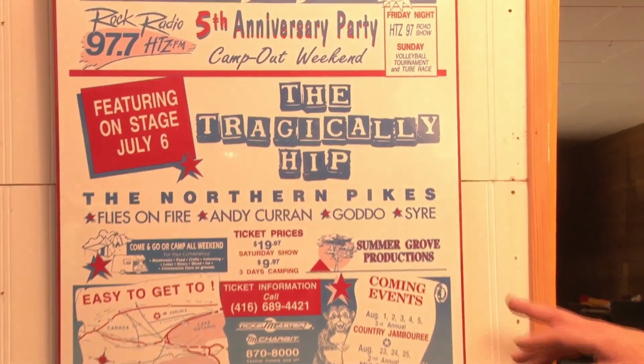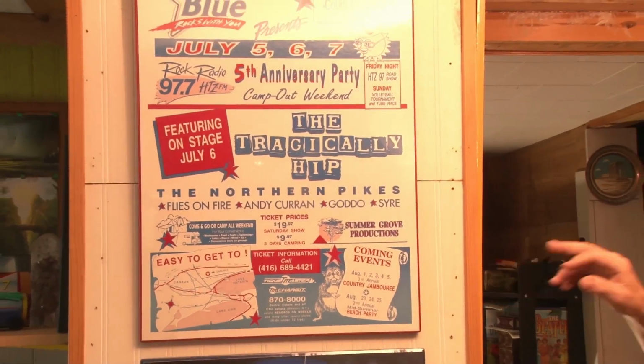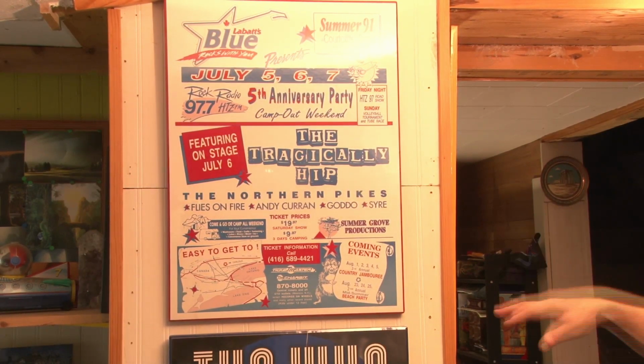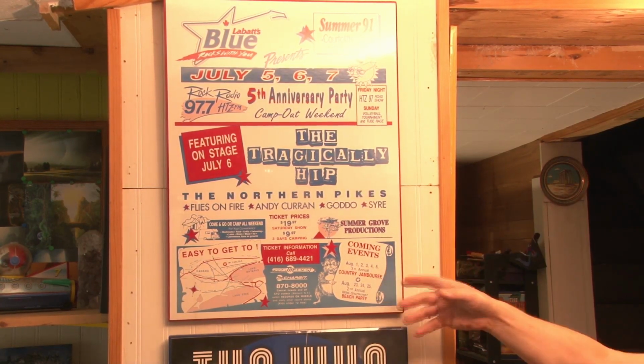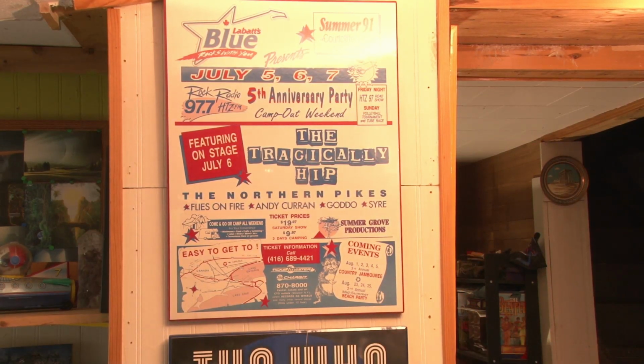So this is the Tragically Hip poster at Carlisle. This show that they played at Carlisle inspired the Tragically Hip to do their road shows across Canada for the next several years, from fairground to fairground right across Canada, because they loved the camping arts and crafts festival that happened. So this made the Hip big, and then after that the Hip did their road show.